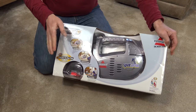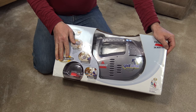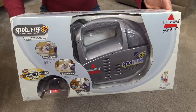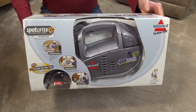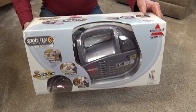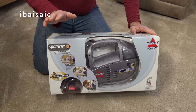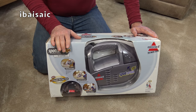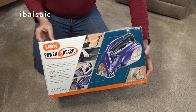I did order from eBay a Vax Power Reach handheld mains powered vacuum cleaner. And what the seller sent me was this Bissell Spot Lifter. I used to have one of these and sold it ages ago. And it was quite good from what I remember. So, of course, a normal person would say, take this back, I want what I ordered. Well, I asked how much the seller wanted for this, so I did actually pay for this. But the seller, fortunately, put that to one side, did eventually send me what I ordered, which was this.